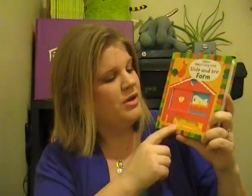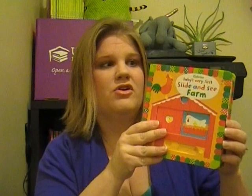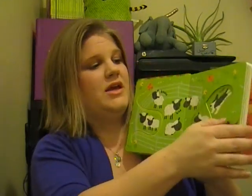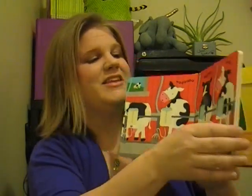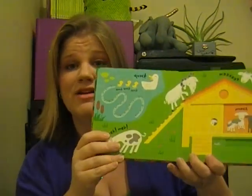Another one for our youngest readers is a new one of our Baby's Very First Slide and See. This one's on the farm. I love these. It has the little sliders that are so great for little ones to play with and manipulate. They move really easily. It's got just really fun pictures. And then of course it also has these finger trails, which are great as a pre-writing skill.